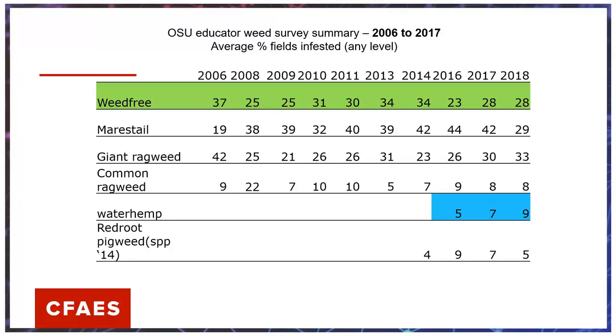One of the other weeds that are concerning to me beyond water hemp is giant ragweed, and I'll explain to you a little bit later why I think giant ragweed is becoming such an issue, but you can see that we're on an incline for giant ragweed. And then you can see the blue area here, the water hemp in the state is continuing to increase, but at a very slow pace at the state level.